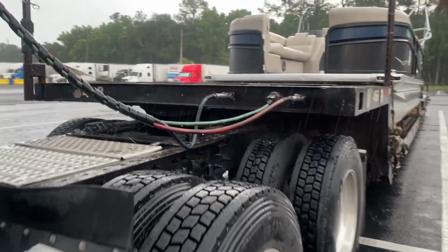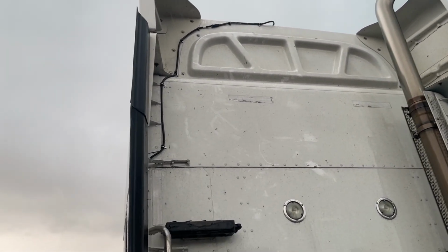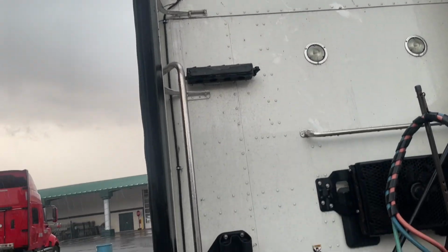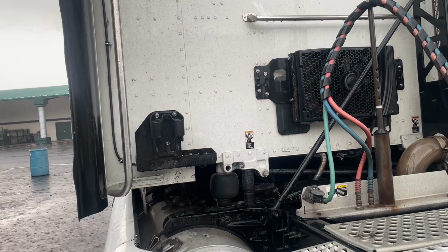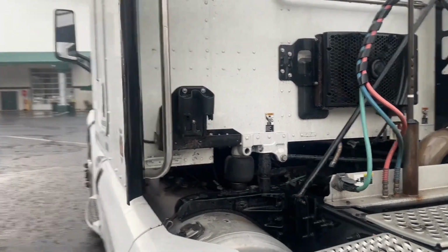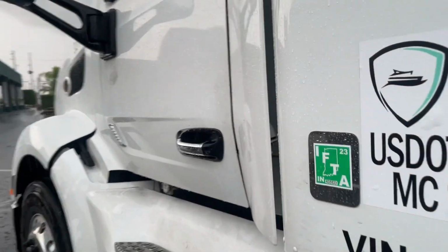Come around here to the back. There you go, nice clean install. Comes down, there you go, goes underneath. Goes along the frame rail, in the battery box. Gulf Coast Thermo King, Tampa, Highway 301. Check them out. Good folks.